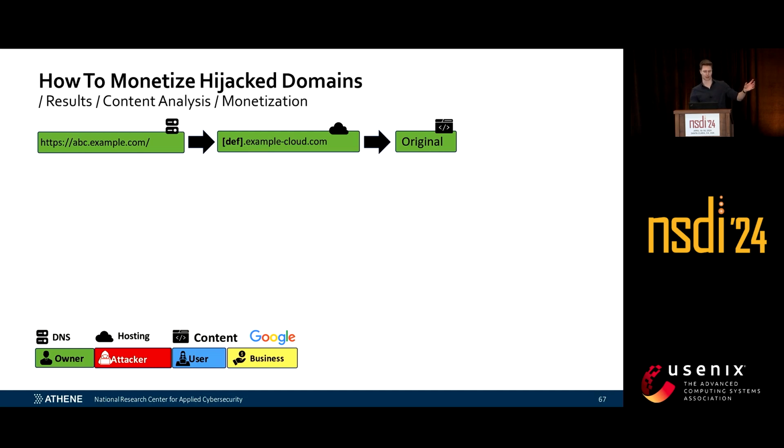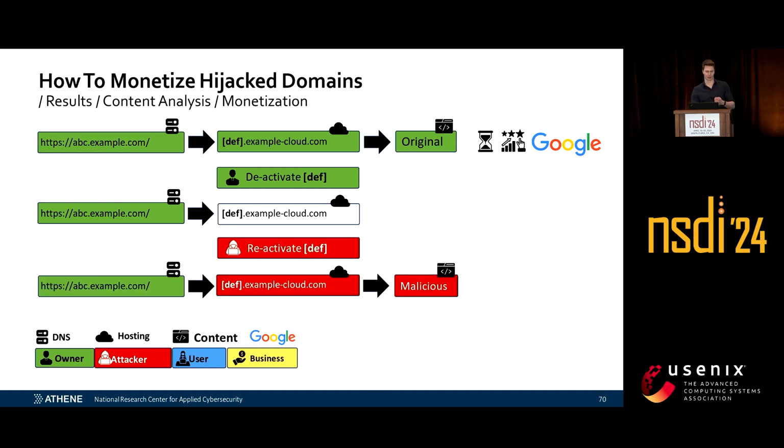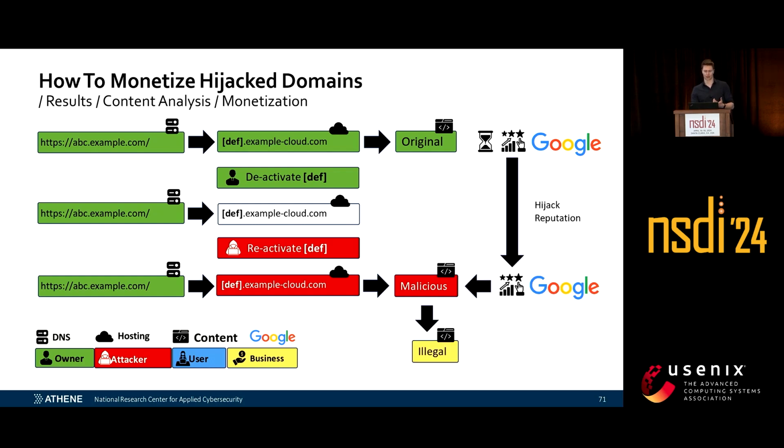And how this basically works is, we have our original setup. We have a dangling DNS record pointing to a cloud resource, hosting some content. This content will get indexed and accumulate reputation on search engines. Then eventually that service is deactivated. The record is left hanging. An attacker re-registers the same resource and hosts some new malicious content there, but it's still under the same domain as before. And thus, this new malicious content is now inheriting the reputation that the previous content has accumulated, because the reputation is tied to the domain and not the content.